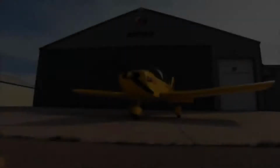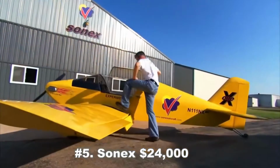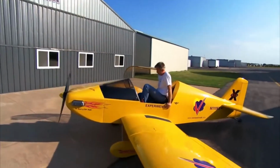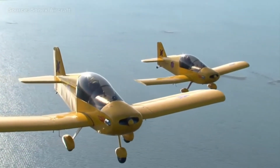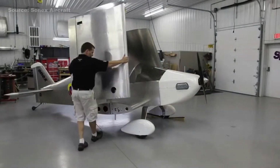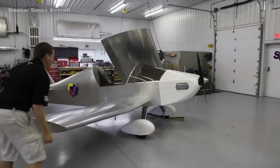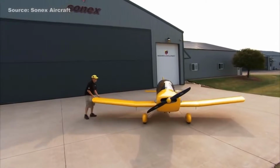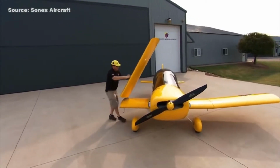The last airplane we're going to look at today is the Sonex. The prior four airplanes I listed are all certified airplanes. You have Cessnas, Pipers, and then the Grumman. The Sonex is the only airplane on this list that is homebuilt. Now, if you know anything about the Sonex airplane, they have some of the most affordable kits in the market. And for pilots who are looking to get into a project or fly an experimental airplane, I think this is a great option for you.